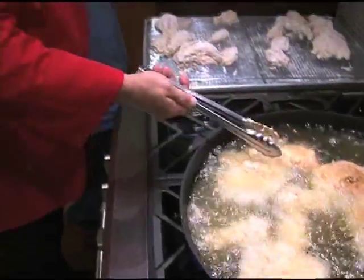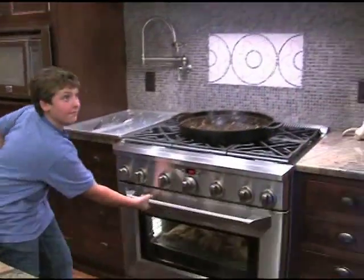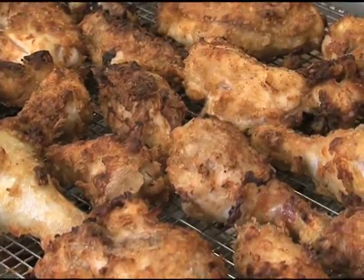Isn't that great? And then we cooked it in about 2 inches of vegetable oil. When it got nice and brown and crispy, we transferred it to a pan. We placed it in the oven. We finished the cooking till internal temperature was 160 degrees. And then we brought it to the plate for presentation.